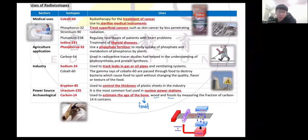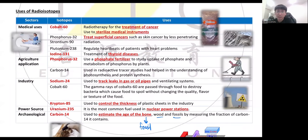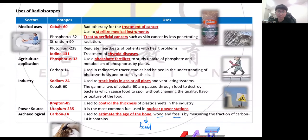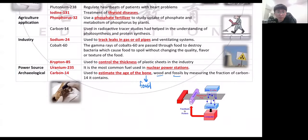Yeah? So okay, guys, these are all memorization. Make sure you know at least one example for every sector. Because an essay question came up before that. Give an example of a radioisotope in every sector, and then give the uses of them. And then 8 marks. So there are 4 sectors. Give 1 example for each, and then give 1 use for each example. Then you can get 8 marks in that question. So this is a possible essay question. So hopefully you guys have an idea about that. Okay, moving on.